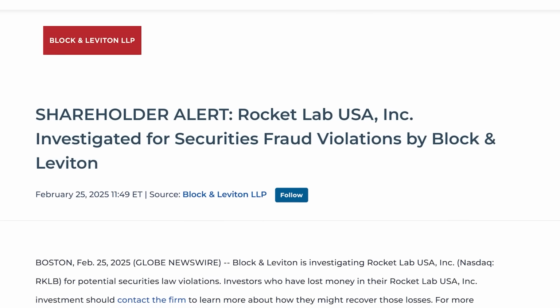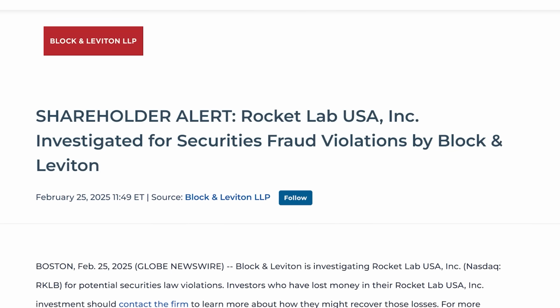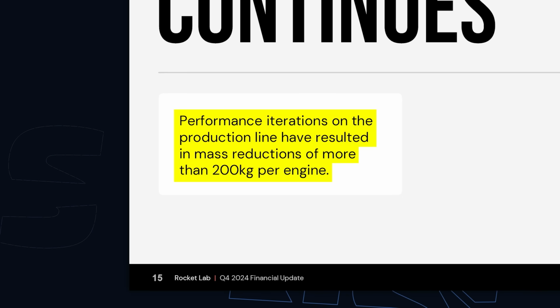Rocket Lab still expects that first flight to happen this year, but it's also under investigation as some investors doubt that the company will be able to meet this promise. But it's clear that Rocket Lab is trying to get off the ground. It's making progress with its rocket's engines, including shaving off more than 200 kilograms in unnecessary mass from each. Neutron's launch pad will be ready soon, and Rocket Lab has even started production on the rocket for the second flight.